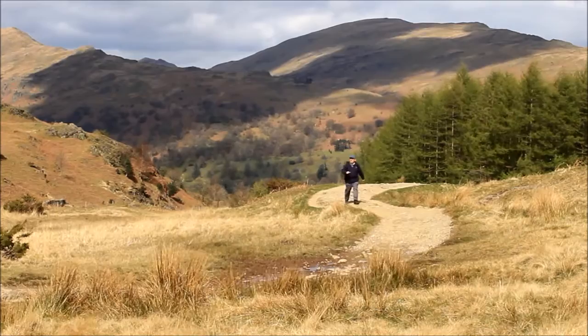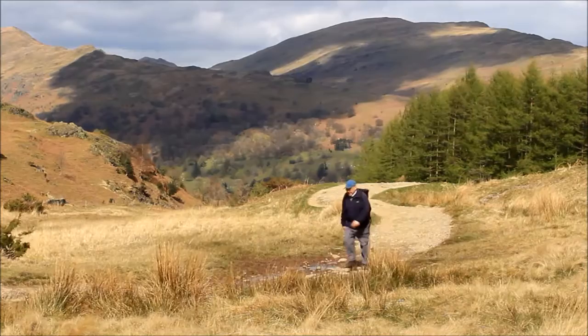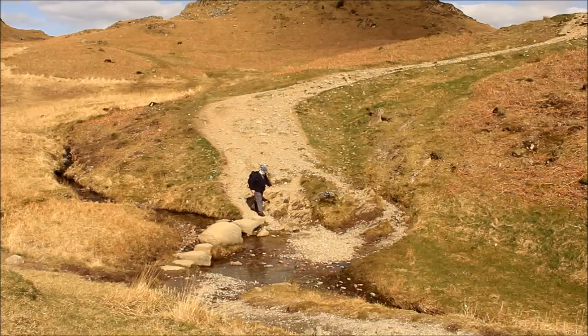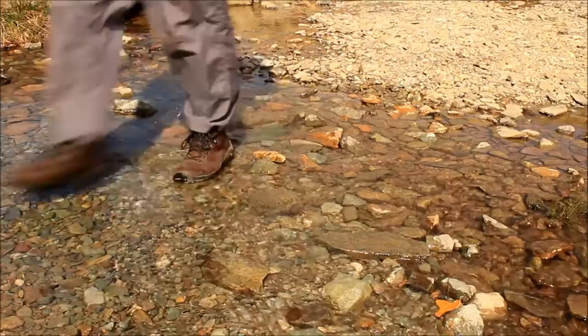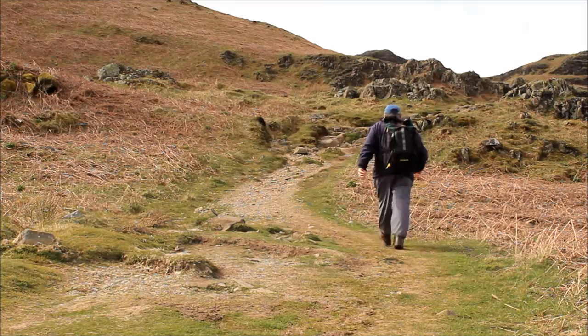This is actually the old road from Ambleside to Langdale. It goes right over the fell, although unfortunately for us, nowhere near the top. To get to the trig point, we need to cross this stream. And then turn right. Then follow this rough track as it steadily climbs the fell side.